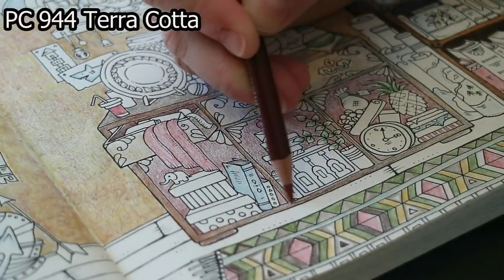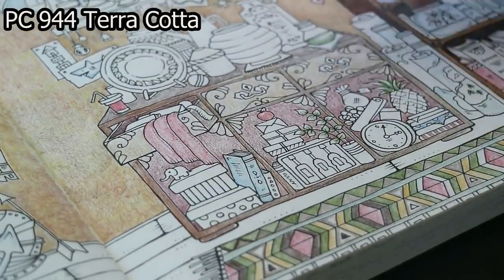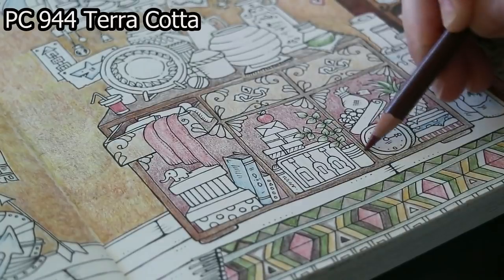I think it's interesting. Coloring for me really is for me. But then again, I come out onto a public space like this and share it at the same time, so I don't know.